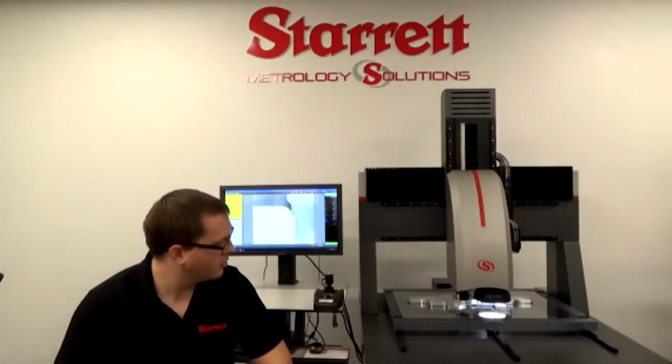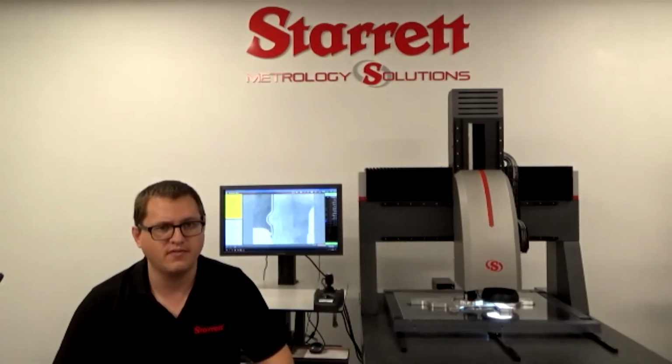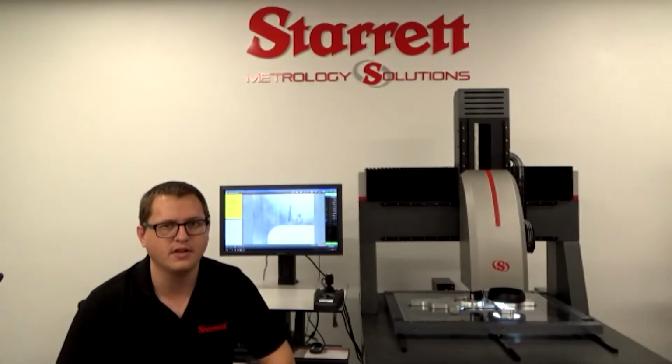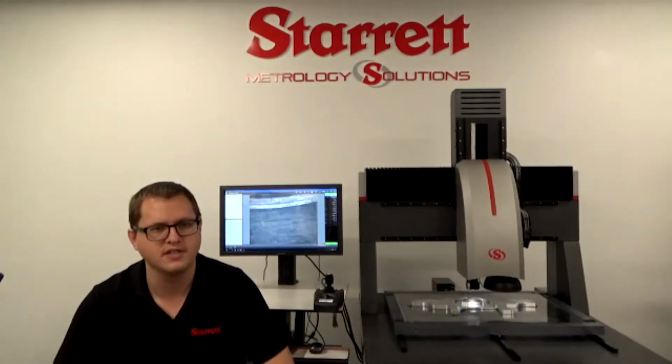All that's kept in the programming, so you can change light levels on either one of them. You can do touch probe changes. If you have a probe rack, you can do all that stuff. And we really think that the versatility of the system is what's going to lend itself well to our customers' needs.